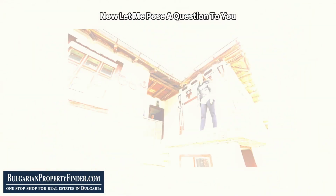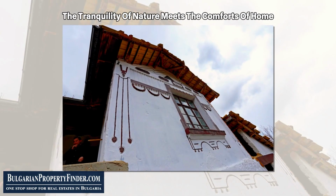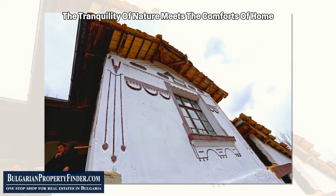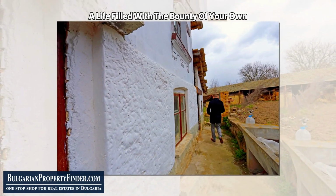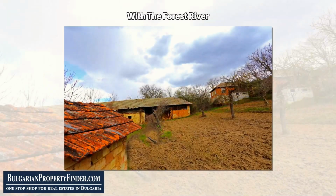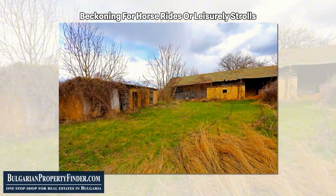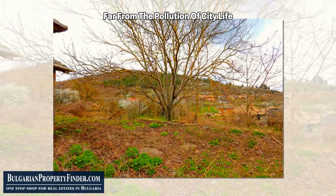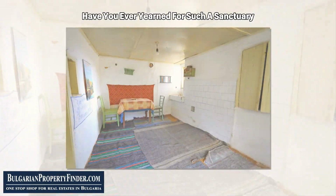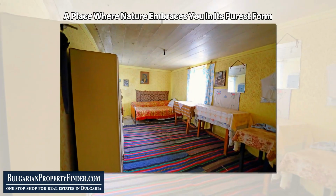Now, let me pose a question to you, dear viewer. Can you envision a life where the tranquility of nature meets the comforts of home? A life filled with the bounty of your own cultivated farm and the whispers of the forest? Imagine waking up to stunning views, with the forest, river, and meadows beckoning for horse rides or leisurely strolls. The air is crisp and clean, far from the pollution of city life. Have you ever yearned for such a sanctuary, a place where nature embraces you in its purest form?